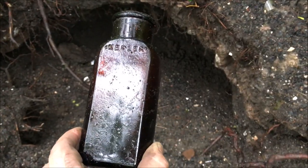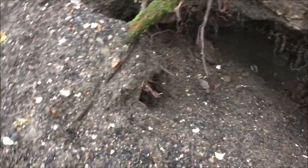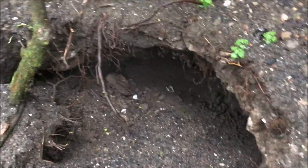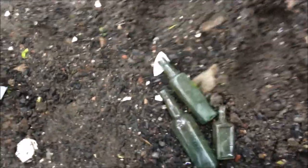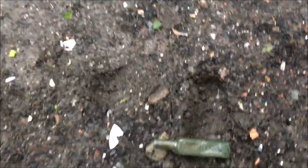Well, here you go, another one out of this hole, and that's a brown Kepler. That is very slow today. It's just so wet and windy that it's one of these days you just can't be bothered. But we'll keep digging. We'll see what else has come out. We've had some wine bottles, some sauce, HP sauce and stuff at this hole, but not a great deal. So we'll carry on and see if we can get something good.